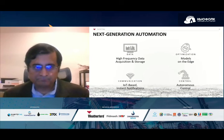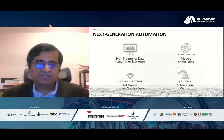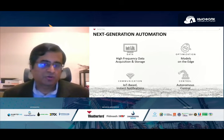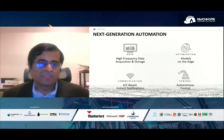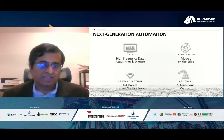Next slide, please. Now, talking about the Foresight Edge, the smart edge device out in the field, one of the key things about the next generation automation is that it needs to be able to do multiple things. First, it needs to be able to collect, store, and analyze high-frequency data. That means the data is coming in every second, and being able to store it for over a year, etc.